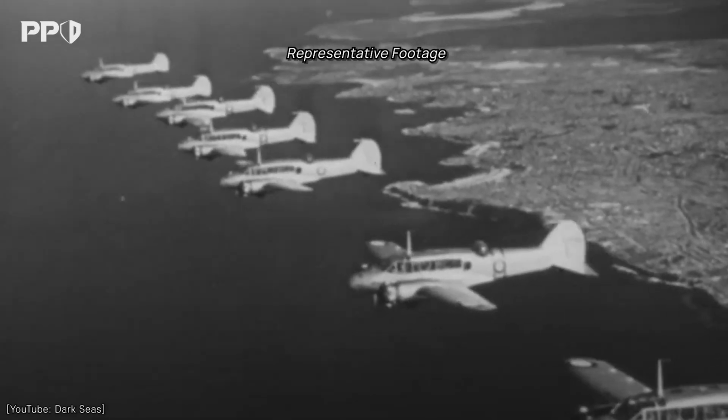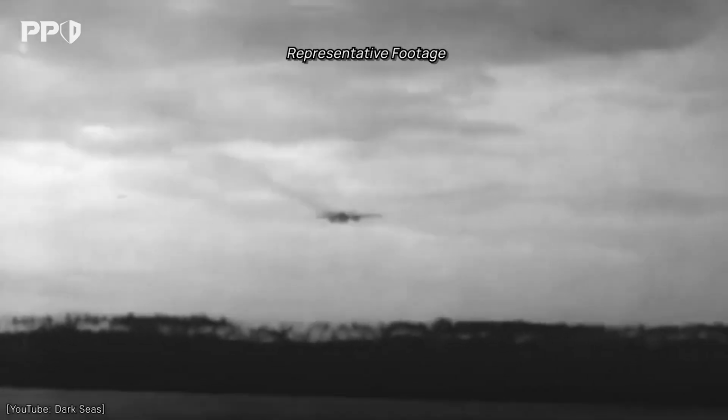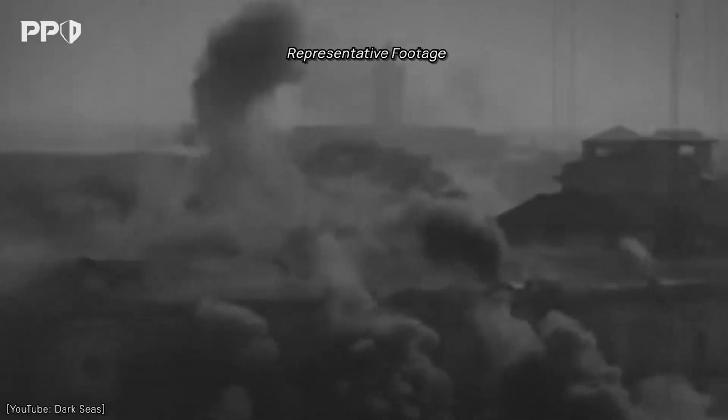The attack revealed a key weakness in the fort's rear. So what did the US do? They acted fast, installing 3-inch coastal guns in that very spot. And here's the wild part. Just one day later, January 3rd, before the concrete had even cured, those guns opened fire on a Japanese steamship, forcing it to retreat. That moment was World War II's first US artillery strike against an enemy.